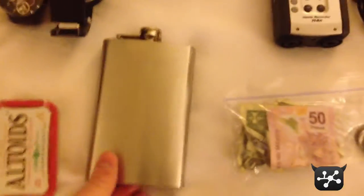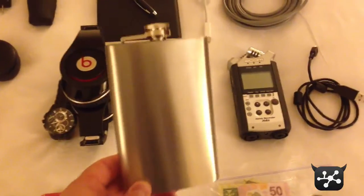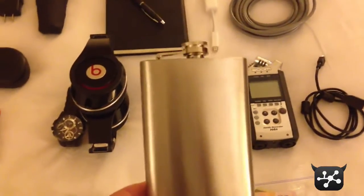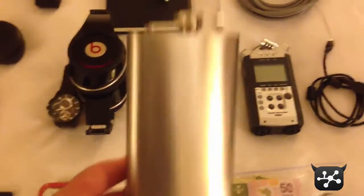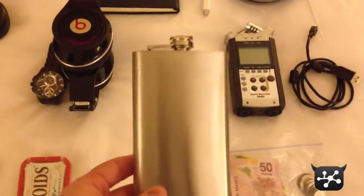I also take a flask. When you get stuck on a long plane ride, and I'm not a huge drinker, believe it or not, even though I have a company that's based on whiskey, sometimes when the plane gets a little bumpy, it comes in very handy to have a flask on you. This is actually one of the Whiskey Baller products that we have, and I always carry that with me.